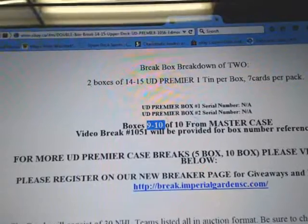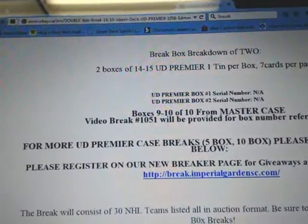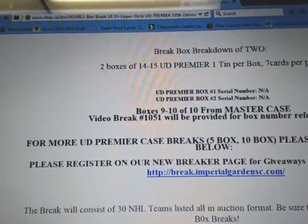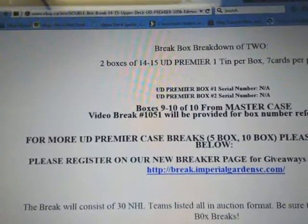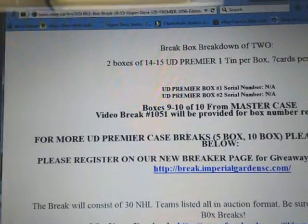And these are boxes 9 and 10 from our case, so we don't have a serial number for the box just because we listed our breaks before we opened our case. So we'll post the break video number 1051 below for the people that haven't been following this case from start to finish.